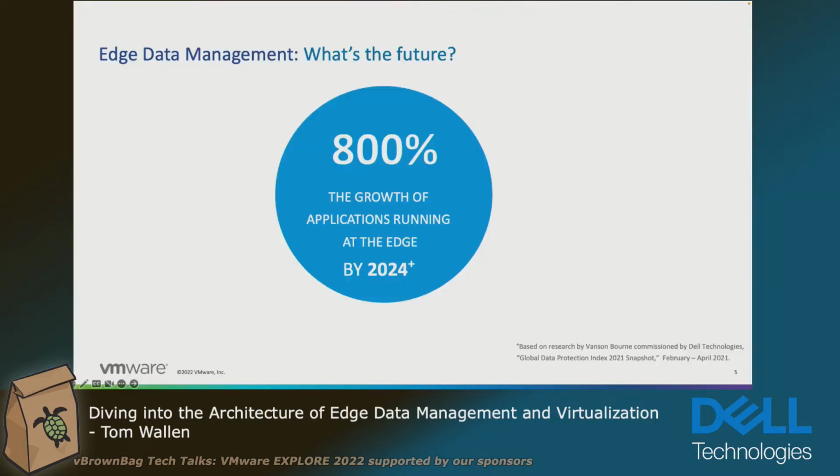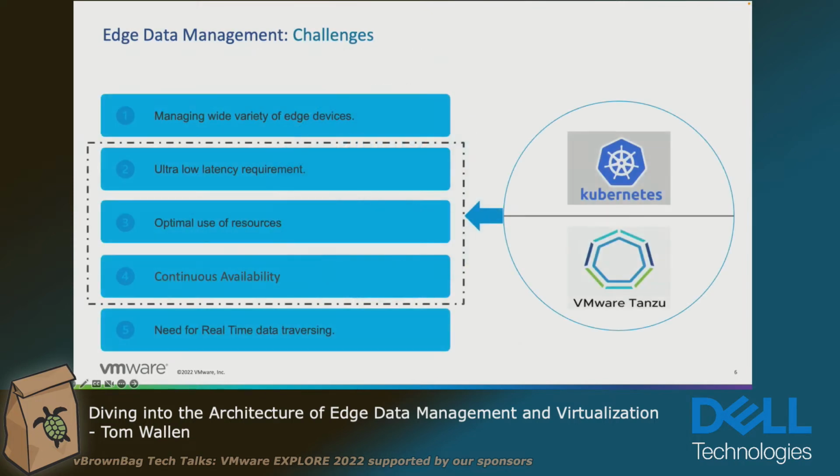The other thing that this means is that while the growth of data is exploding, the cost of compute is also coming down. So the ability to move compute closer to where the data is being created is a much more important differentiator than the ability to get the data into the cloud for centralized processing. That 800% growth of applications at the edge was from a Vanson Bourne study, and this really just compounds the need for IT professionals to be able to understand how to manage edge devices and edge compute devices in order to stay competitive.